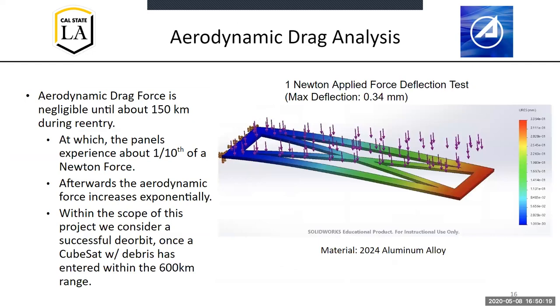Moving on to the aerodynamic drag analysis, we performed a deflection test on the primary structural design, which is the rib panel. This rib panel is our main concern when dealing with the orbit, since it is the main component that is responsible for holding everything up.